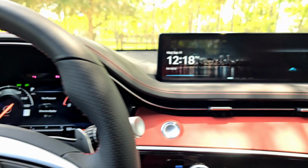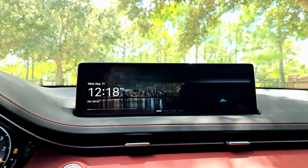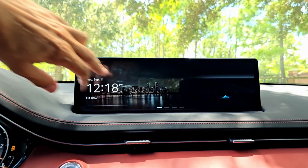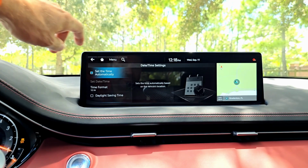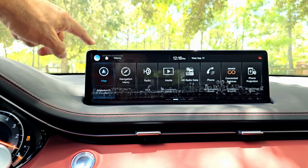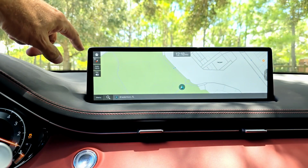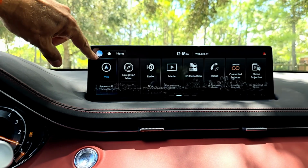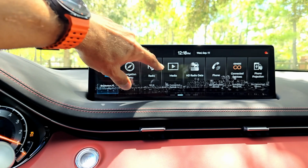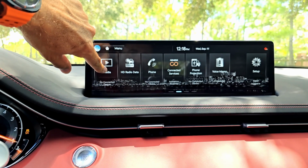And let's move on to the infotainment system. This is 14.5 inches as far as the infotainment system. It can be controlled a couple different ways. Of course, we have the touchscreen. So that takes you to your home screen. You have several different icons to choose from. So your map, of course, it has a built-in navigation. You don't have to pay extra for it. Navigation menu, HD radio media, HD radio data, phone, connected services.